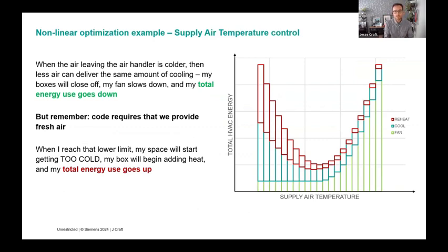So for example, let's look at this chart here of how supply air temperature control changes the energy usage of an air handler. If I have very, very warm supply air temperature, say 70, 75 degrees, and I want to cool down a space, that air is not really doing any cooling. So as a result, what will happen is all my VAV boxes will open wide up, my fan will go to maximum energy, and I'll still have hot spaces. Right, so I'm all the way off the right of this chart.